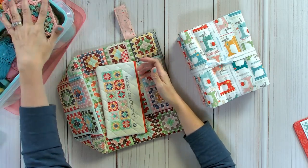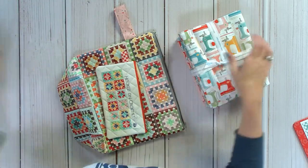And Michelle asked what a mattress stitch is, and I have no idea what a mattress stitch is. So if somebody can answer her, that'd be great.